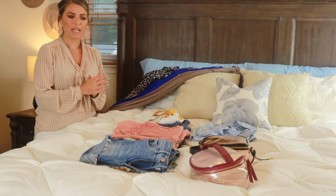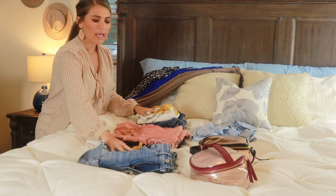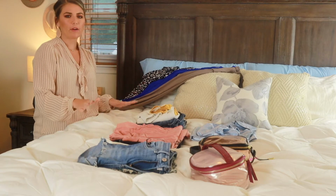I know sometimes as moms or as women, we try to bring every little thing with us just in case we might need it. So today I'm going to show you some tips on how to just bring the essentials but still be covered for any surprise outing that you might be doing. The first thing that I do is I lay out all of my clothes and try to figure out what I'm going to wear for each day.